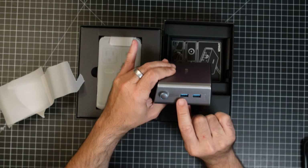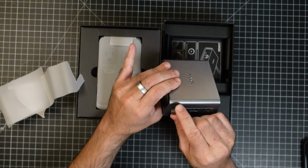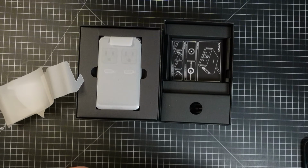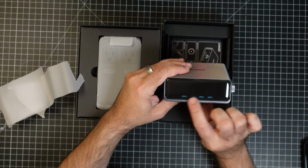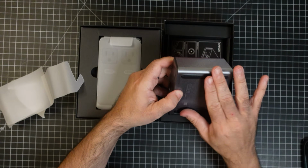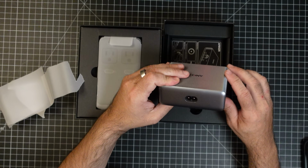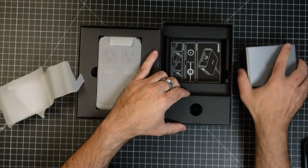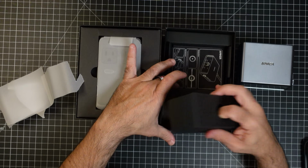So here you see your two USB-A ports, dial here, and it's clicky. Listen, let's see. It's pretty cool. Nice and clicky, so you have some feedback there. You have your USB-C ports in the front. Love it. You have on the bottom rubberized, again, so it's going to stay put. And you have a power plug in the back, right? And that's going to keep it in place. That's not going anywhere.